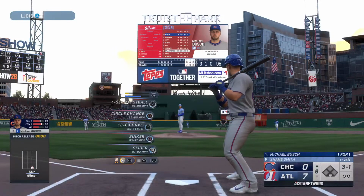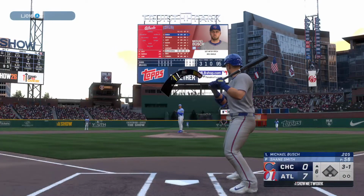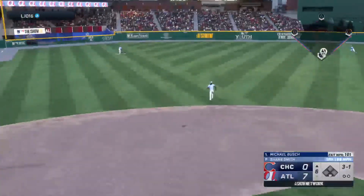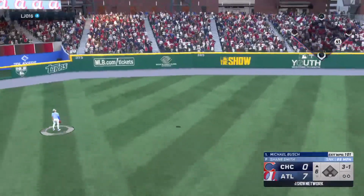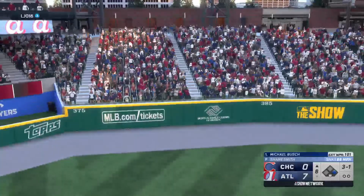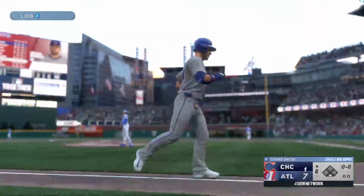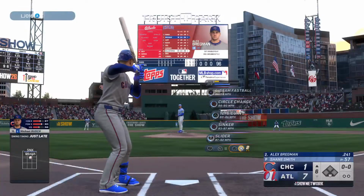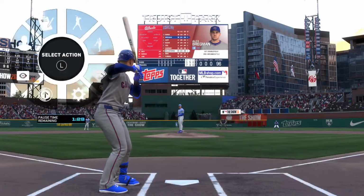And that's in for a strike. And the count is 3-1. That one ripped to left field. That's back, and that is gone. So he blasts one out the other way. Alex Bregman, the next Cub to hit.